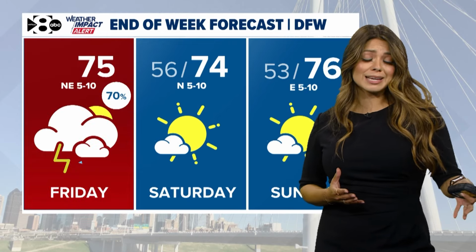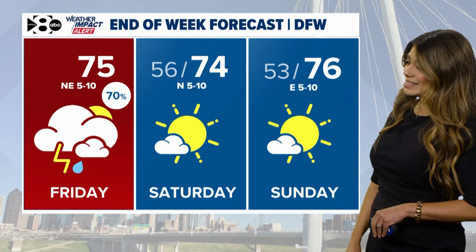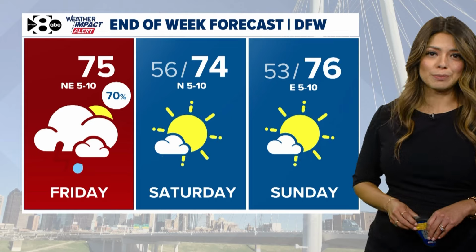We are looking at a beautiful weekend after today. We're going to see highs in the 70s with a lot of sunshine, morning lows in the 50s and drier. You'll notice our humidity also drop after this front pushes through.